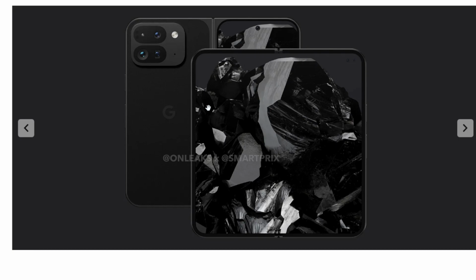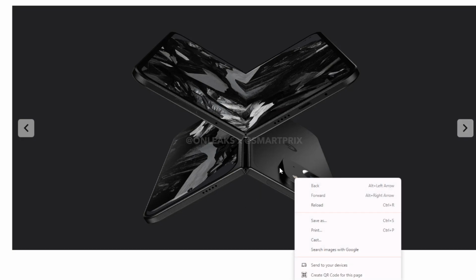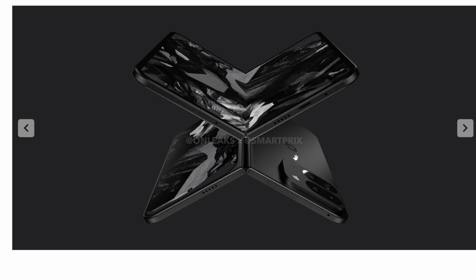Nah. I will say one thing though, this looks like it's going to be very thin. Just taking a look at this, it looks very thin. So that's going to be another really exciting thing, how thin this device actually will be. And I'm sure this device is going to be great, guys. At the end of the day, it's going to have the Tensor G4 chip. It's going to have 16 gigabytes of RAM. It's going to be absolutely insane in every category possible.